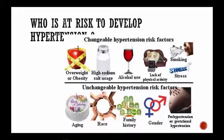What things can we educate our patient about changing? Well, they can lose weight. Obesity definitely increases your risk for developing hypertension. Sodium in the diet, lower it. We put them on a low sodium diet. Moderate alcohol use. We also want to increase their physical activity, and of course, we want them to stop smoking.